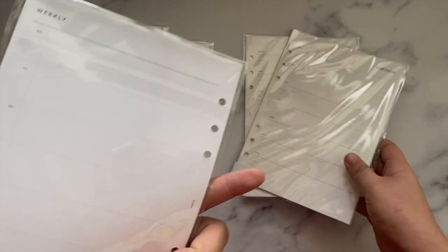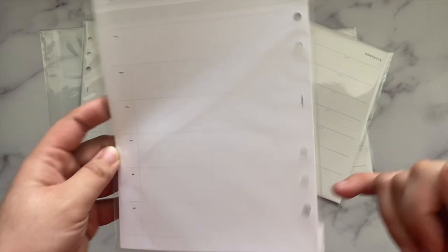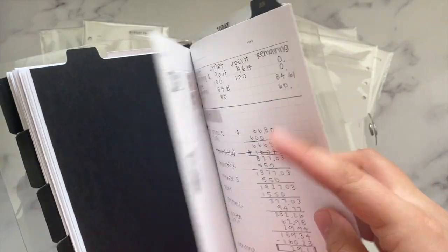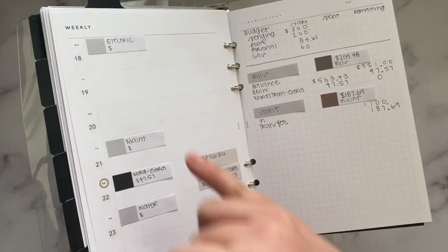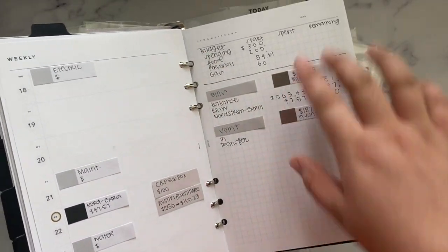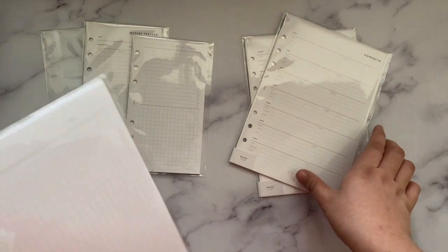And then I also ordered just a refill of the weekly inserts. So these are the weekly inserts with a dot grid side, and I use these in my financial agenda for my weekly check-in. So here is my current financial agenda, and so I just got some more. So this is how I currently use them. So I just keep all of my bills on here, purchases or expected purchases, and then I just calculate everything on the side.